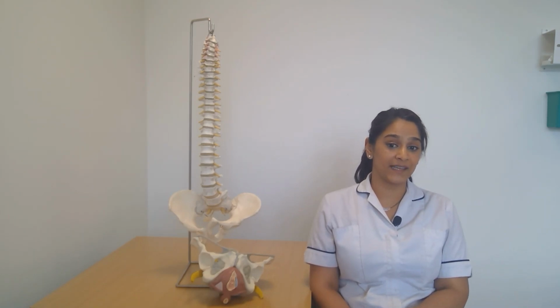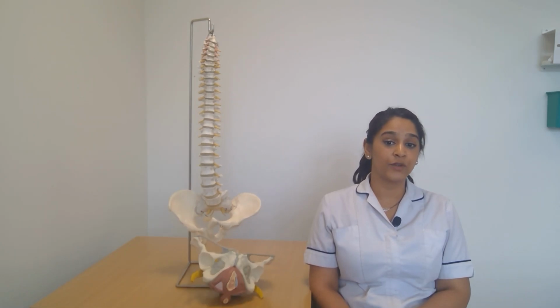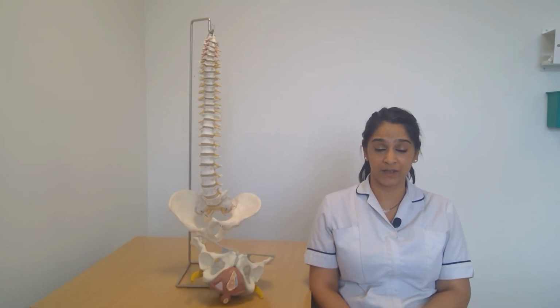When taking the stairs, you can either go up the stairs one step at a time, or you can go upwards on your bottom. If you're using crutches, have a small backpack that you can put things in when you're walking around. This will make your life a lot easier.